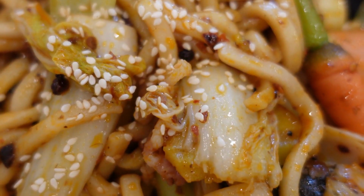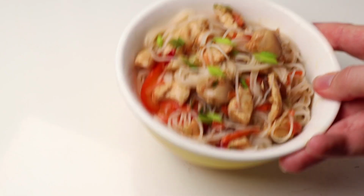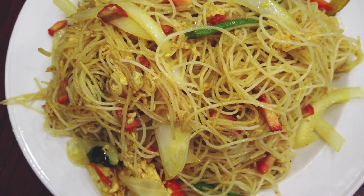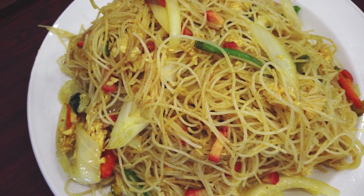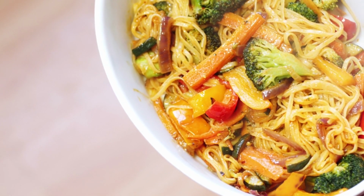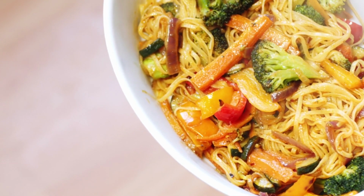Let's break it down. What is Singapore Mei Fun? Singapore Mei Fun is a stir-fried rice noodle dish packed with color, spice, and bold flavors. Despite the name, this dish didn't originate in Singapore. It was actually created in Hong Kong, drawing inspiration from Chinese and Southeast Asian cooking. The magic lies in its simplicity. Thin rice noodles, curry powder, and a mix of proteins and vegetables come together in a quick, high-heat stir-fry.